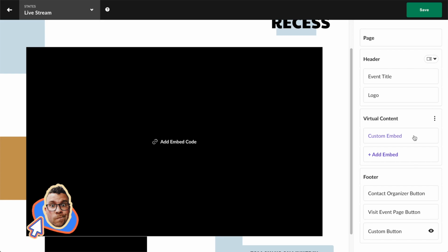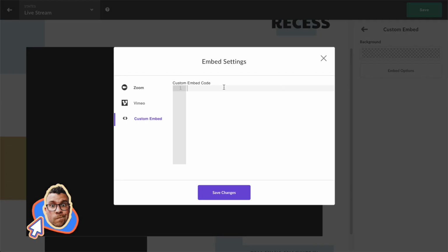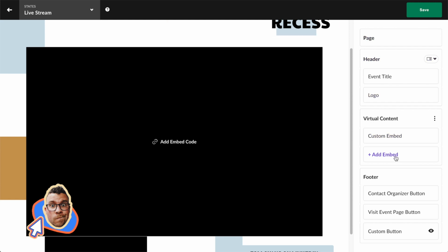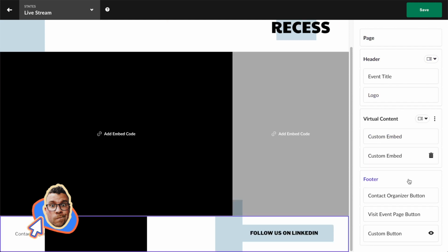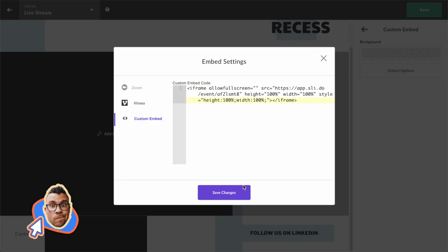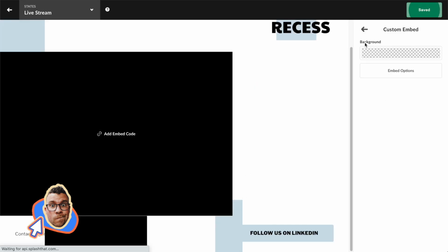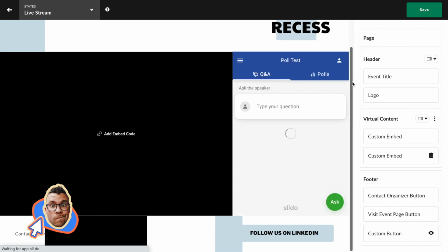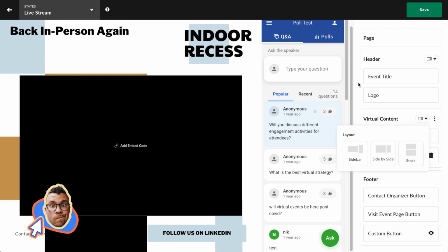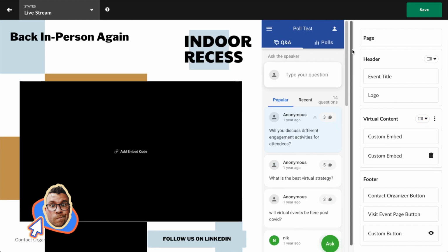Oh, okay. So this is where the live stream will play from, like a virtual stage of sorts? Yeah, you got it. Exactly. I'm likely going to use Zoom for the live stream. And actually, check this out. I can add a second embed if I want to have some audience interaction. Once added, I can simply copy and paste some embed code from a tool like Slido and have that along the side. Oh, that's sweet. Yeah. I also like that I can toggle the layout to my preferences. I usually choose sidebar. That's my go-to.